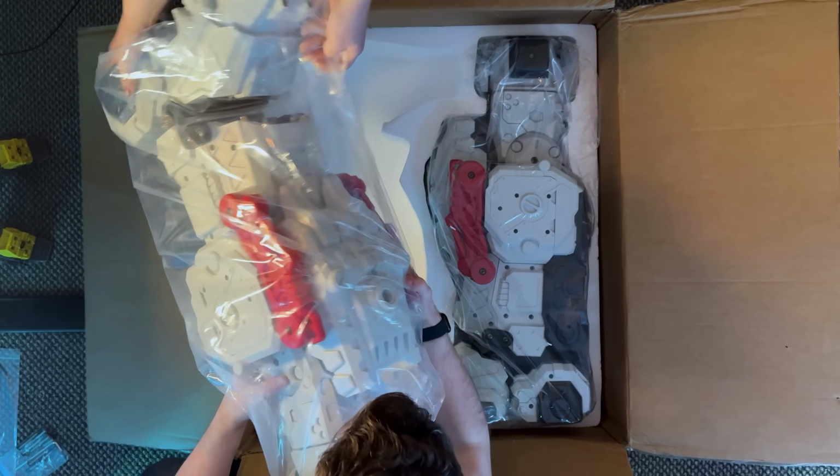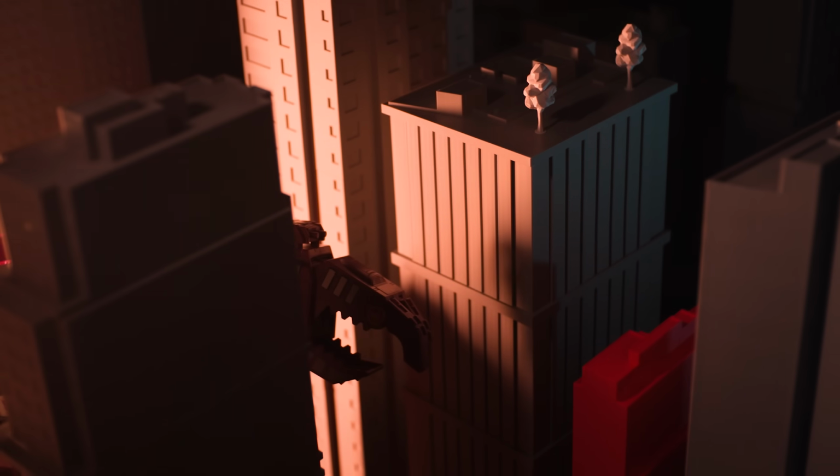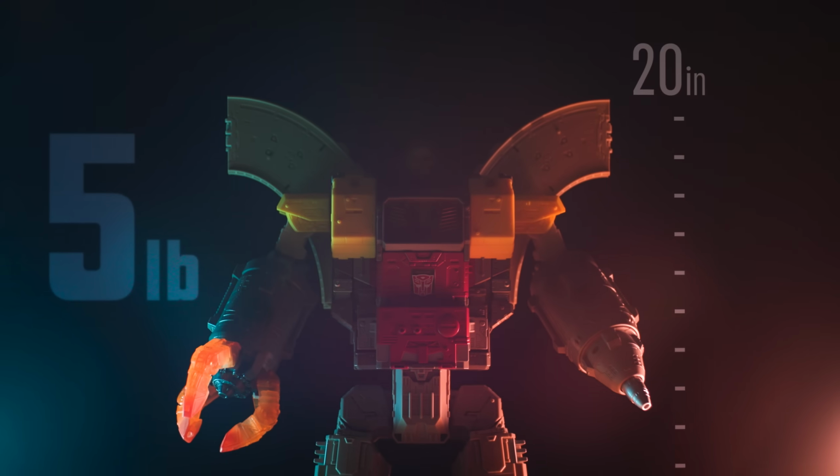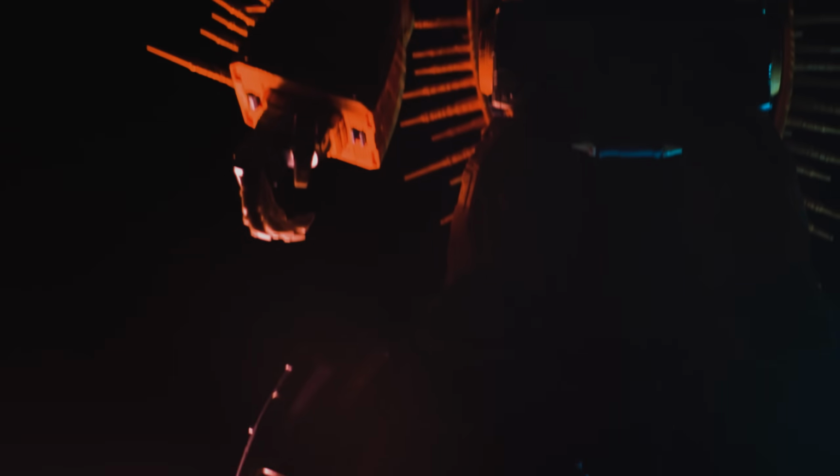That's insane. Basically, every year since 2014, Hasbro's released one giant $200 figure that's called a Titan class. It's the largest figure that they manufacture, and those average around 20 inches tall and weigh 5 pounds, which is a lot of plastic.